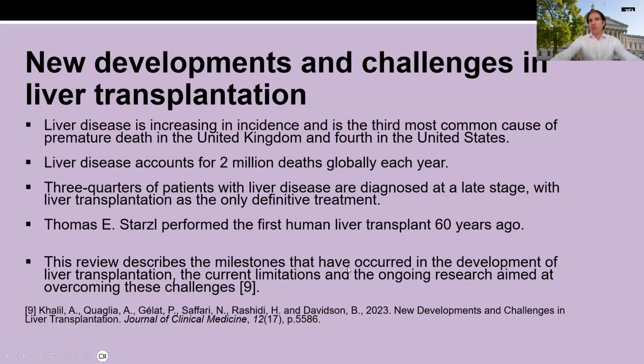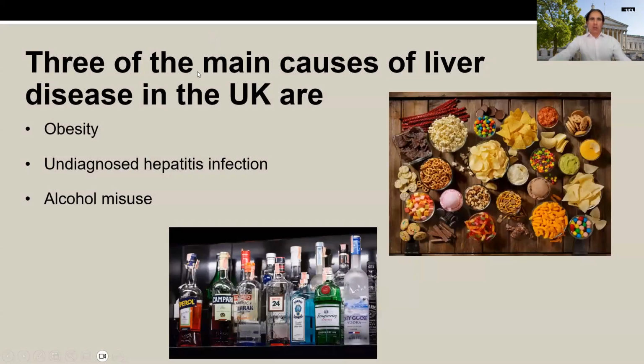We had the first liver transplant 60 years ago. And with colleagues of mine, we actually wrote a review article on this process and how and where we go from here. In the UK, the three main causes of liver disease are obesity, undiagnosed hepatitis infection, and alcohol misuse. What's interesting is that ultra-processed foods have been all over the media in the past year or so, and they're likely to play a big role in this. And right now, it seems that poor diet is actually overtaking alcohol misuse as one of the main causes of liver cancer in the UK.